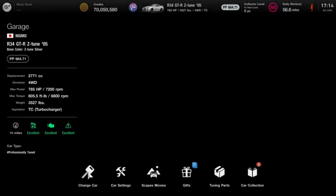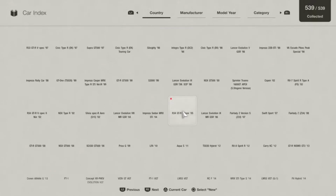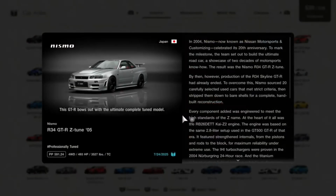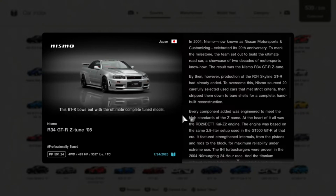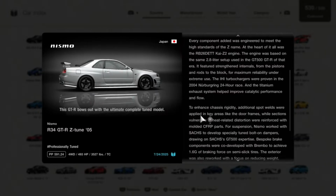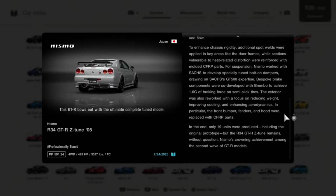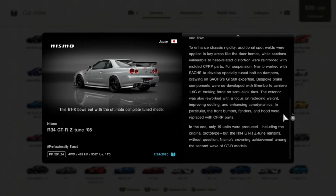Car index review might have to take a good look at the additional 3 notifications. Let's start out with the R34 GTR C-Tune 2005. This GTR bows out with the ultimate complete tune model. Very good to be labeled as a professional tune without being titled as a road car. But this kind of R34 Skyline has been welcomed to the game, very well embraced, having the elements from the professional tune car and still the element from the GT500 expertise.